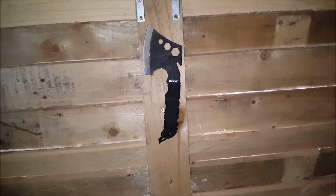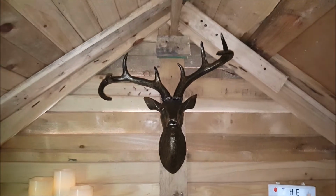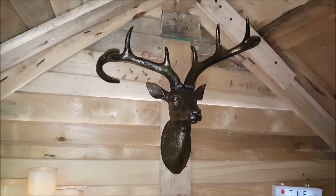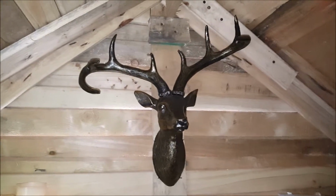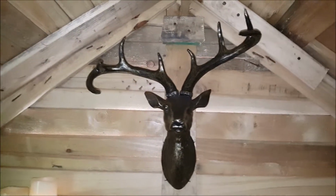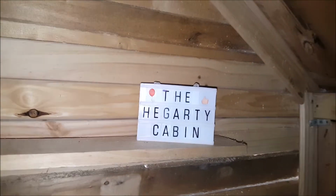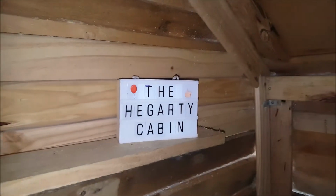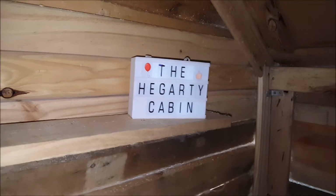We've got my axe here just hanging up on 2 nails. We've got one of the best features here, which is a stag's head, which is just, I think, from Amazon Prime, which my wife got me as a little present, as a sort of mini moving in present. So I think that's one of the best features that I have here, which is pretty nice. And just a little light box as well that says the Haggerty Cabin, which is also nice, which is another present from my wife as well.